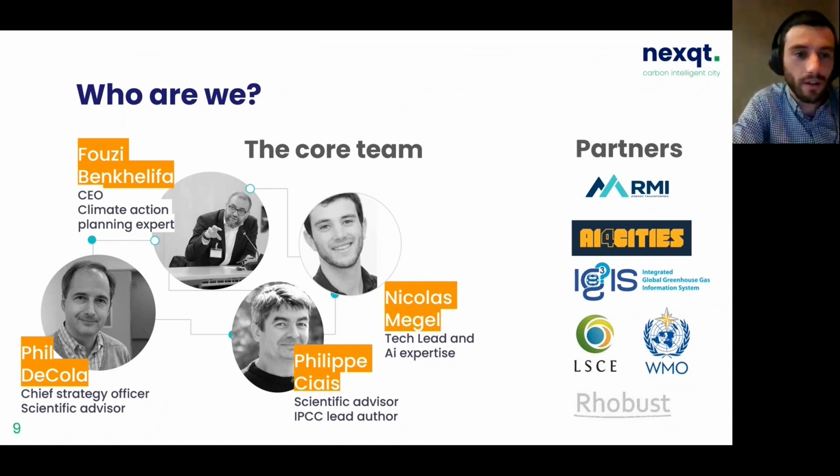The core team is led by Fouzi Ben Khalifa, which is our CEO, and he has more than 20 years of expertise in local climate action. And we also receive very valuable scientific support from Professor Philippe Sies, who is a major author in climate science, and Phil de Collard, who is a member of the World Meteorological Organization, and also has had a role of scientific advisor in the White House in the US.